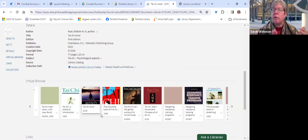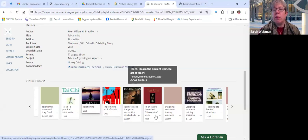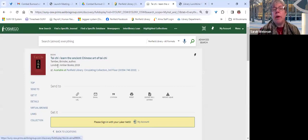This is a really nice way, the combination of first going to the mental health collection, finding a book you might be interested in, and then using this virtual browse to see if we have other books on that topic. If you were to say, oh, I'm really interested in this one, Tai Chi: Learn the Ancient Chinese Art of Tai Chi from 2019, you could click on that record. You can see up here that this one also is available to be checked out. It's in the Penfield Library circulating collection, which is on the third floor. Again, the call number is going to be similar because the call numbers correlate items based on their subject. So we have more than you will see even in the newer books. We have more items on these topics as well.